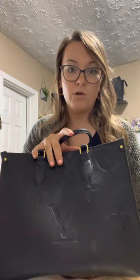And all of my bags that I'm showing you are one-to-one quality. Don't let anyone tell you that one-to-one is bad. Mirror and Master is obviously top tier, but one-to-one quality is still amazing quality. This bag is sturdy, has not lost its shape.